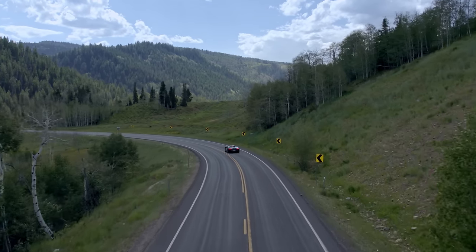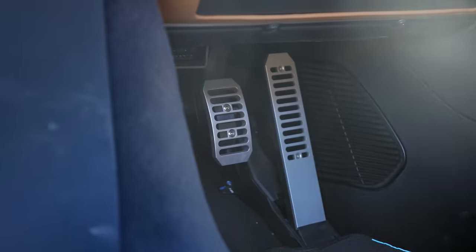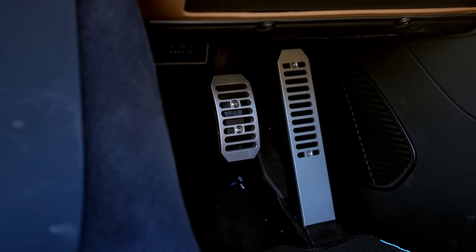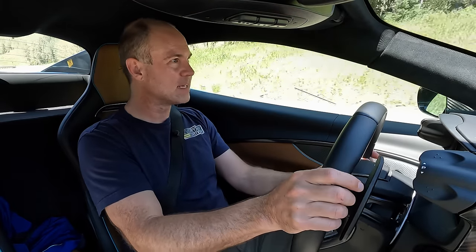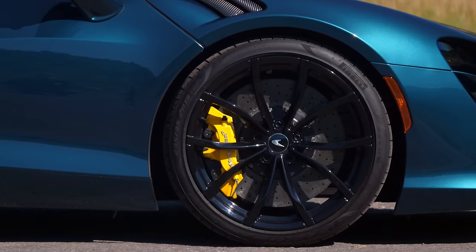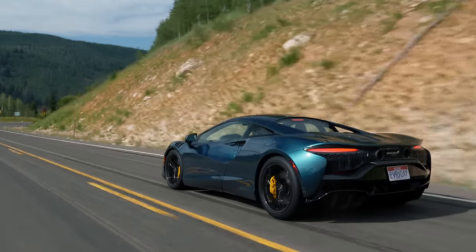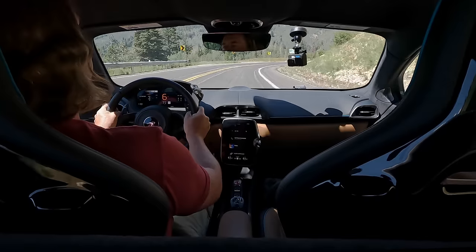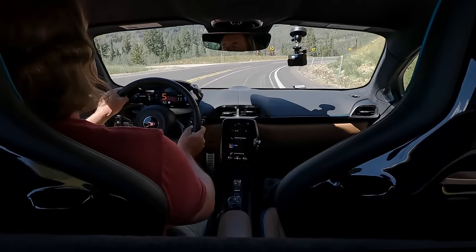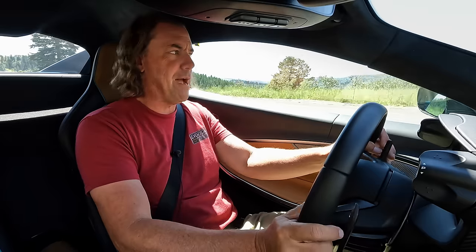The brakes are good, but they take quite a bit of effort, much more so than I'm used to in a modern sports car. I'm not a huge fan of these carbon ceramics because you have to have massive amounts of heat in them all the time, and the brake bite is not immediate. There's a stiff pedal feel and then a bite. You've got to be really aggressive with these brakes. That's a lot of braking. Holy crap, this thing.